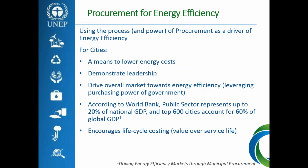One of the key points is that using the power and the process of public procurement can really drive energy efficiency and have significant benefits not just for the cities and the governments themselves, but in the overall markets. So for cities themselves, obviously lower energy costs, the ability to demonstrate leadership, but more importantly, leveraging the purchasing power of government to stimulate energy efficiency markets at the local level.